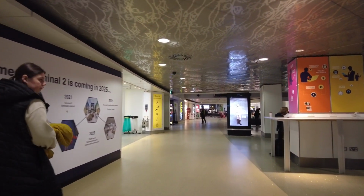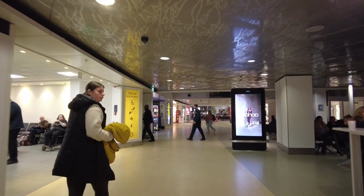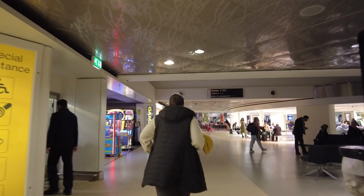You can see on the left there all the plans for Terminal 2. Obviously this is Terminal 1, but they are doing a big revamp of Terminal 2. I think that's where we flew from this summer when we went to Gran Canaria. Again, videos on the channel if you're going to Gran Canaria. It was a great time.